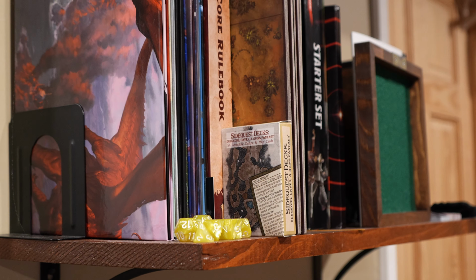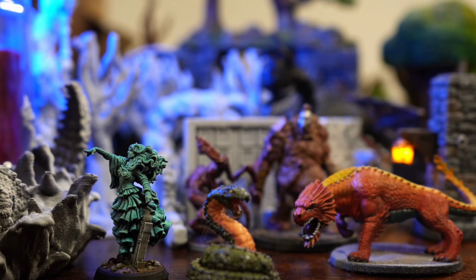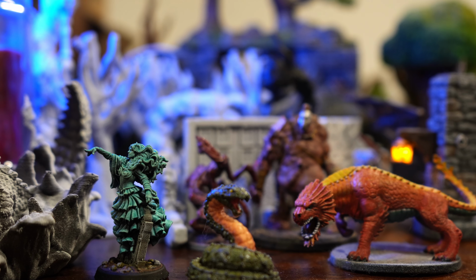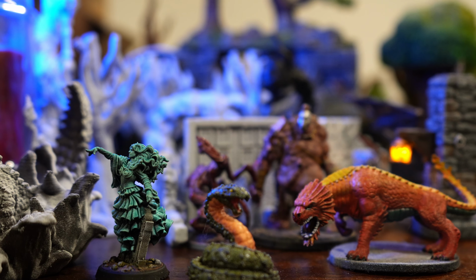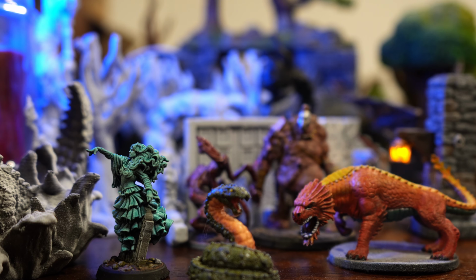I picked these up a while ago and haven't really had time to review them until now. So let me know your thoughts. Would you use these in your game? If it's something you would be interested in trying, just drop a comment and give me your thoughts on what you think of them.